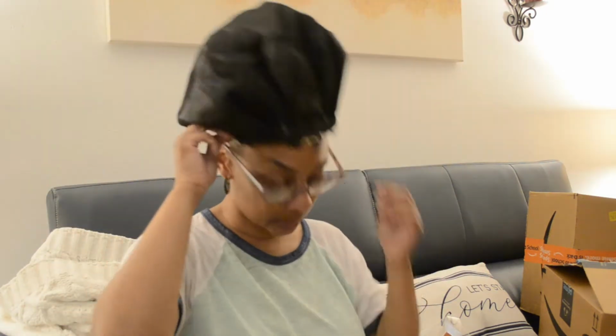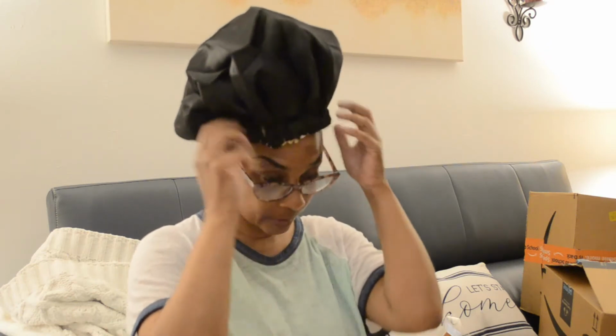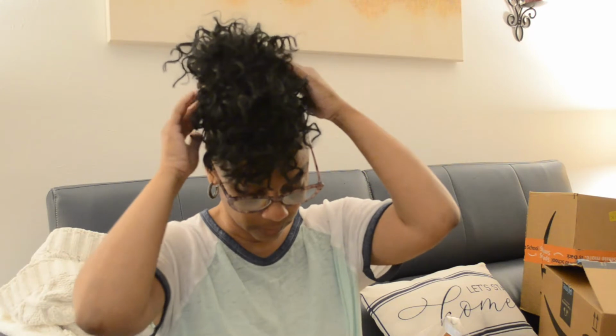Yes, hunty, yes. And see, I do wear bonnets on this, but what I do when I put them on, I just put it on and pull it out just like that, just so it covers up my part that's, you know, my niece crocheted this part.